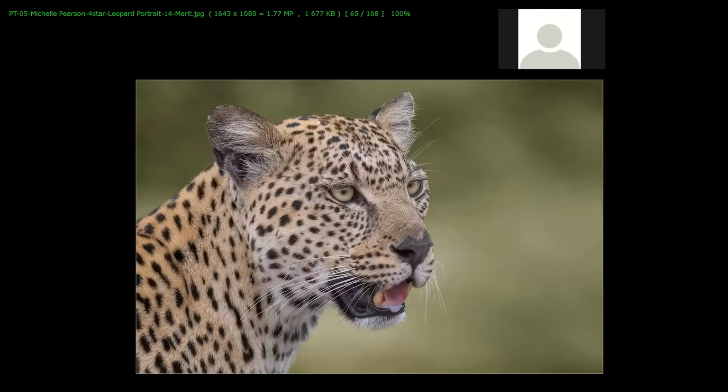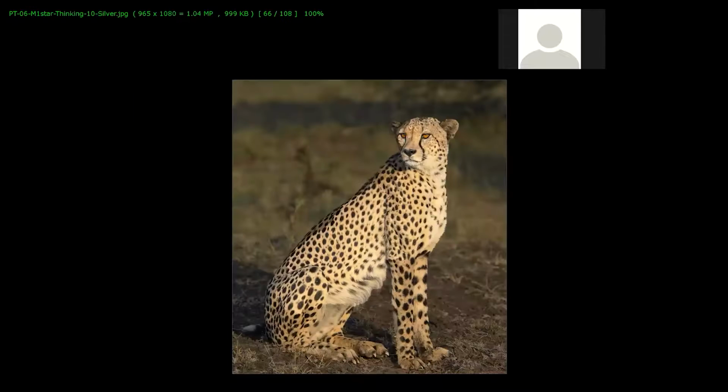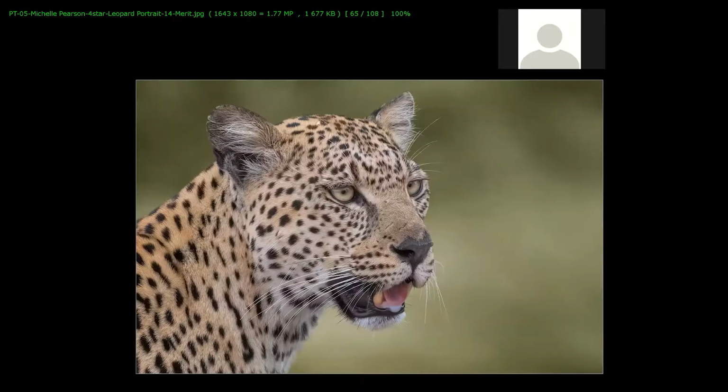And the background is beautifully out of focus, and that is all what we want to see in wildlife. Everything in the wildlife nice and sharp, and the background nice and out of focus and in good light. Well done. There's nothing else I can falter in this. You definitely deserve the merit.